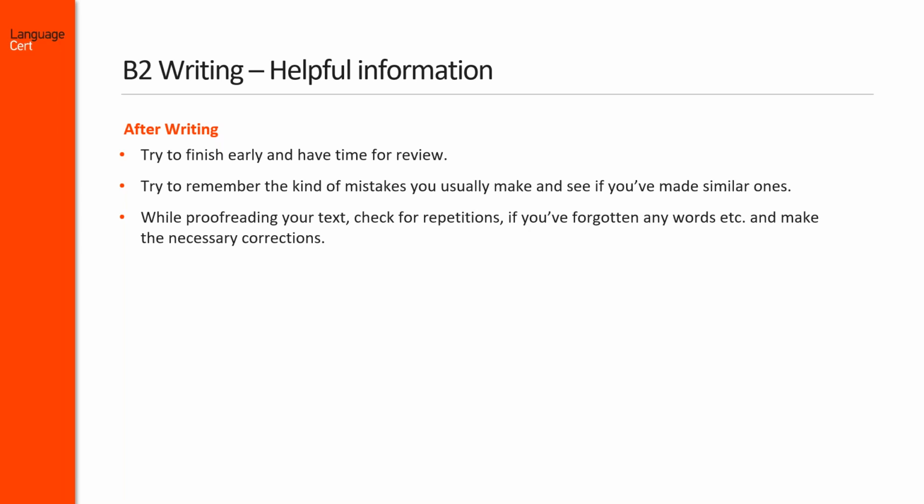It's useful to just go back through and check for the typical mistakes you make. And while you're checking your text, look for repetitions, if you've forgotten any information, if you've forgotten any words, and make the necessary corrections. There is time to do this in the hours that we allocate for the reading and writing tasks. So use your time carefully throughout to leave time to check your work.